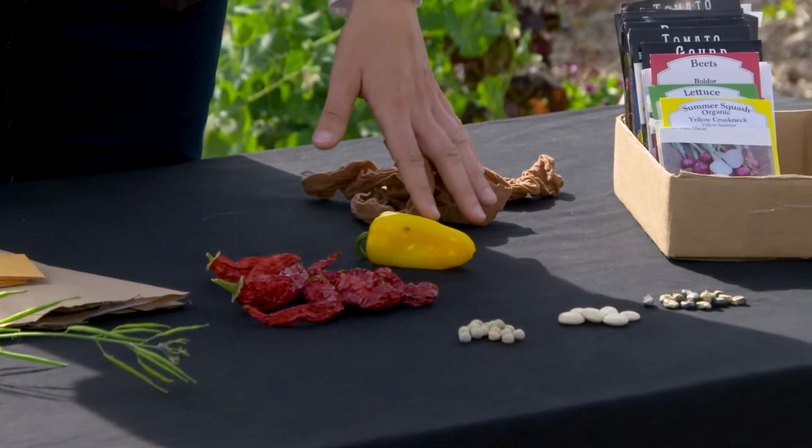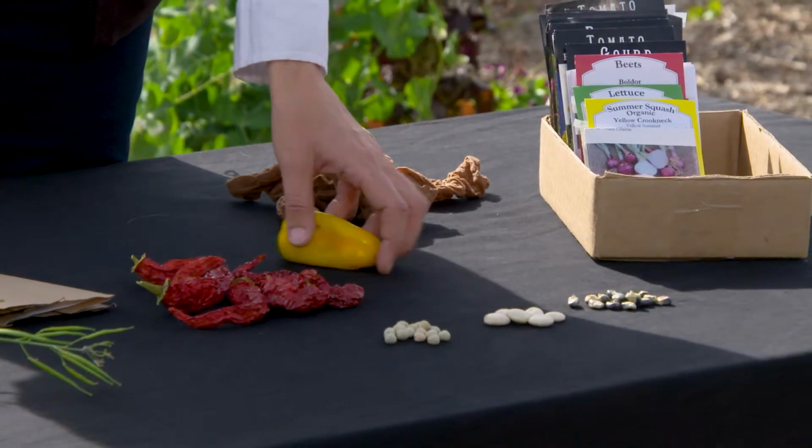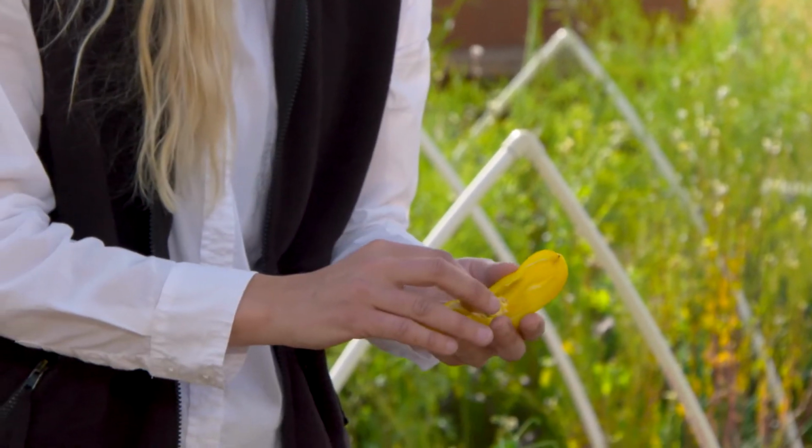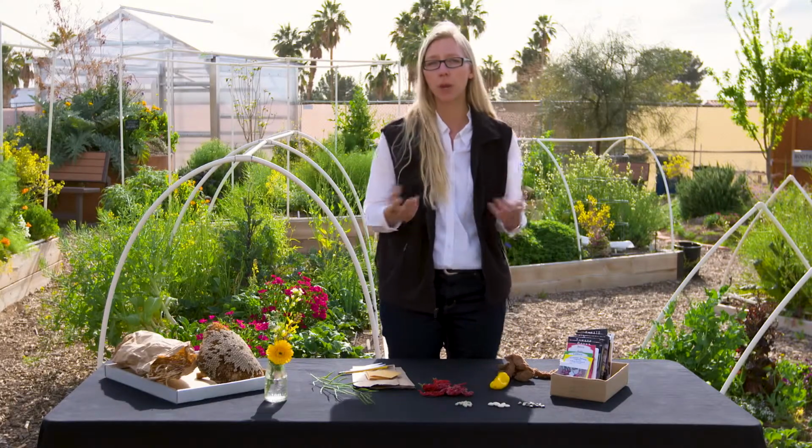Fruits like tomatoes and peppers and squash contain seeds inside. So again, you'd wait till they're fully mature to collect them, remove the seeds inside, and dry them for future crops. In some plants, you won't see flowers or seed if you're harvesting during their peak season.